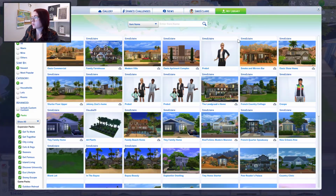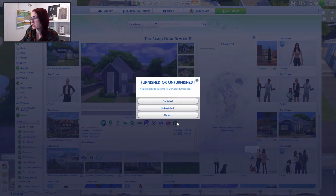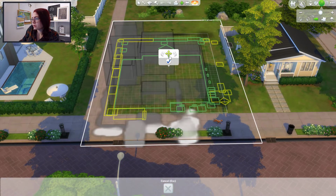But now we are going to go into the gallery, and we're going to include custom content, because this home, I did put CC wallpaper in the home, I'm not going to lie. And we are going to place this lot down. Now it says that the lot is too big, but it's just because I built it on a bigger lot.